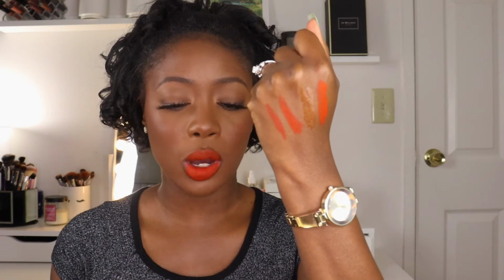Yeah, so it appears to be the same color on, or I'm not noticing that much of a difference, but on my hand, I definitely notice a difference in terms of swatches. So either way, gorgeous, gorgeous coral. Definitely gonna be a summer staple.